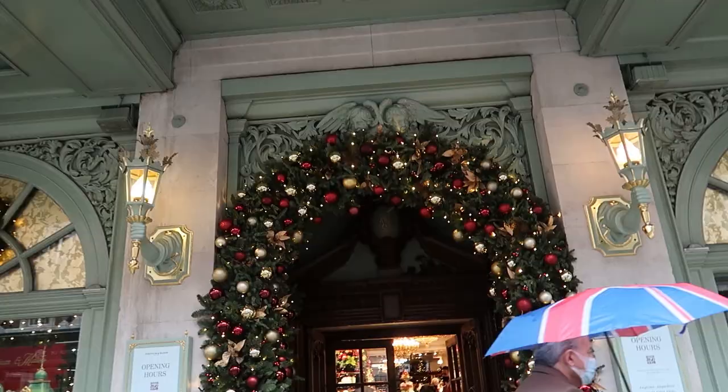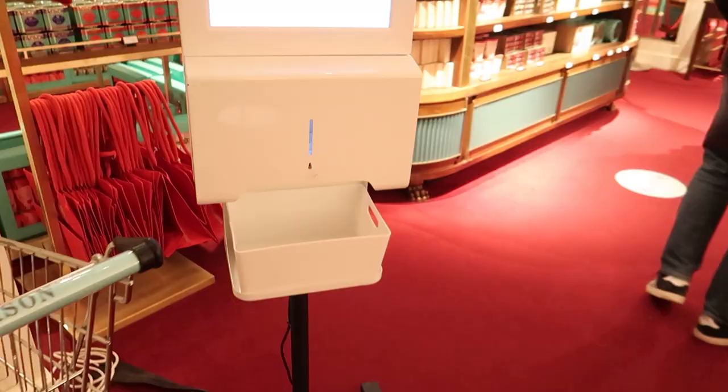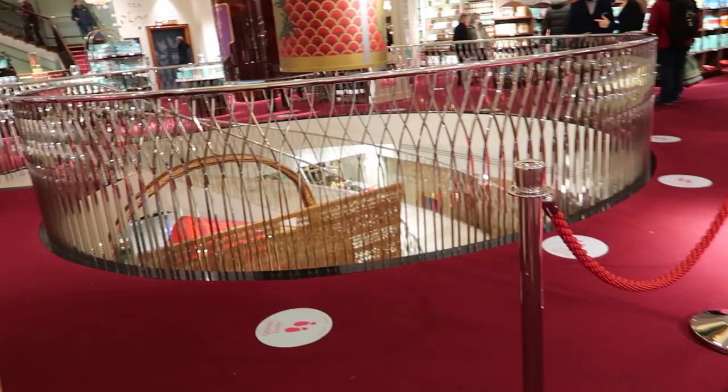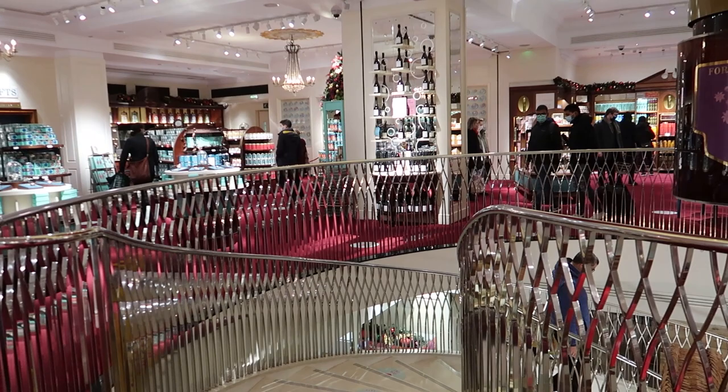Right, mask is on and in we go to one of the favourite and best stores in all of London. Let's have a little sanitise. Thank you very much. Okay, so this entrance that I've come in is the chocolate section, but I'm basically gonna just skip and go to the middle and show you the tea section, the Christmas section, all the good stuff. But here we are. Oh, it's a lot quieter than it was last year. Not saying that's a good thing. We want things to be back to normal, but for Friday morning, it's not too bad.